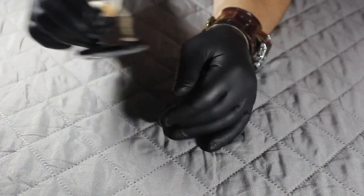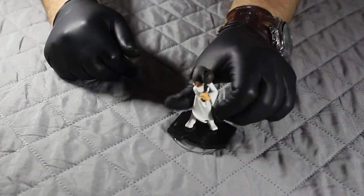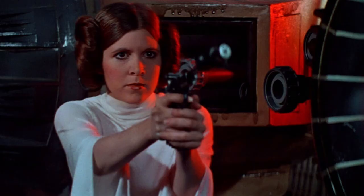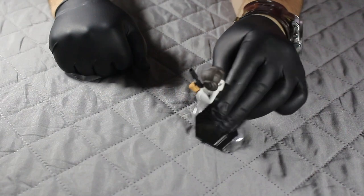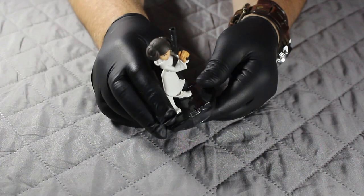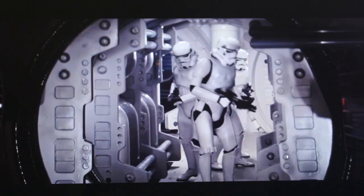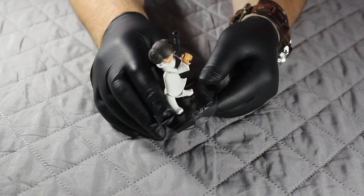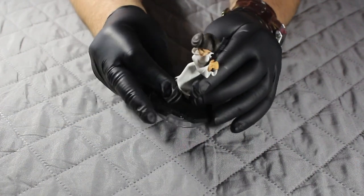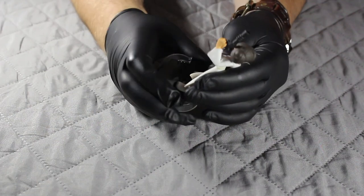So that's the fourth figure, and we have one more, and it's the princess herself, Princess Leia, again from A New Hope, and she's carrying her hand blaster there. Incidentally, that hand blaster was only in the one scene at the start of A New Hope. After that, we never saw that blaster again, which is a shame because it's a nice looking blaster. But what a lovely figure. A lovely figure. Very clean again.